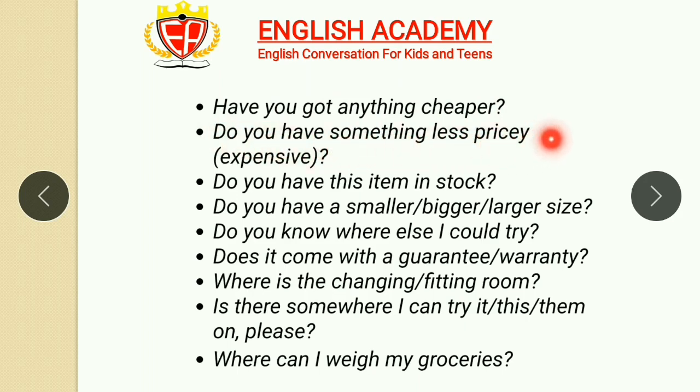Do you have something less pricey? Do you have this item in stock? Do you have a smaller, bigger, larger size? Do you know where else I could try? Does it come with a guarantee or warranty? Where is the changing or fitting room? Is there somewhere I can try it? Where can I weigh my groceries? So, these are some expressions or phrases yang bisa kita gunakan when we are going to buy something or when we are seller or buyer, ya.